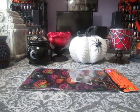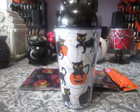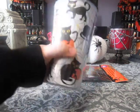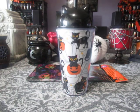And next, this had to come home with me, guys. This reminded me of my cat, Sophia. As a lot of you know, I have a black cat named Sophia. And I had to pick up this cup. It's absolutely adorable. I love the lid. It's cat ears. And this one was $4.25. This one is not to be placed in the microwave or dishwasher, which is fine. But anyways, this just had to come home with me. It's absolutely adorable.